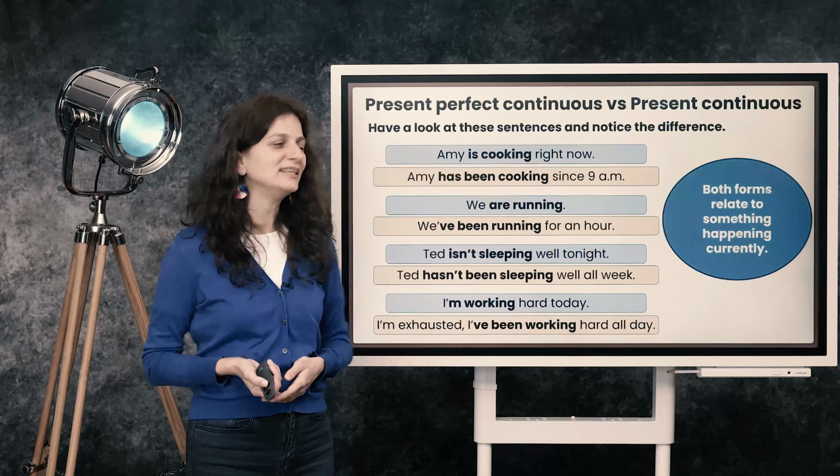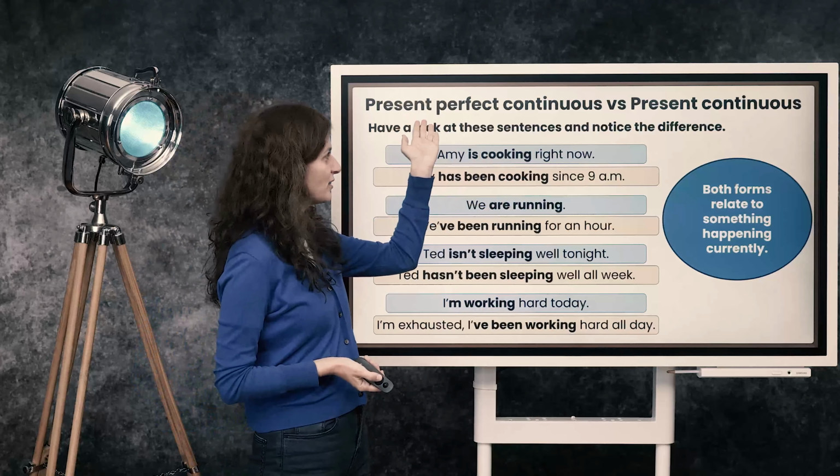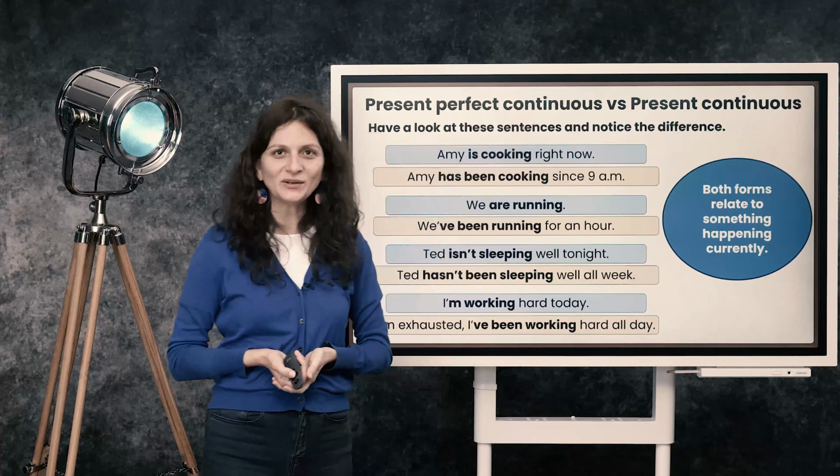Okay, now notice that both forms, present perfect continuous and present continuous.